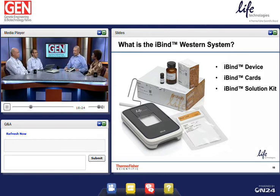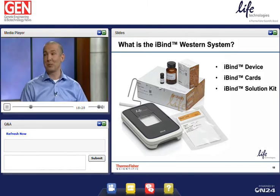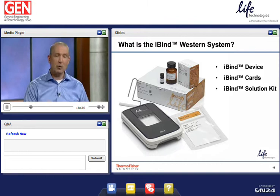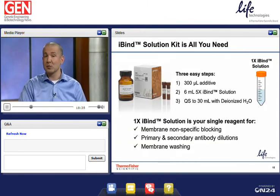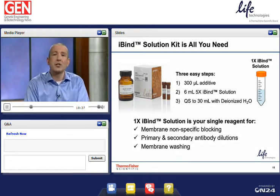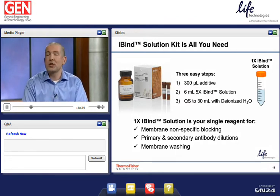It's not as gratifying to go through this manual workflow time and time again. You want the answer. You want to get on with it. And so I think that's where we're really proud of this device. The iBind Western system starts with the solution. The iBind solution kit is that one solution that you need for everything.